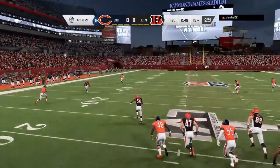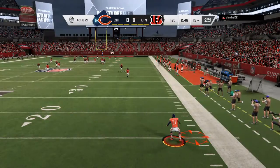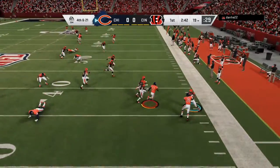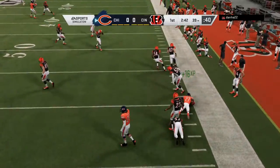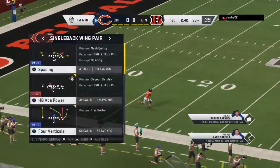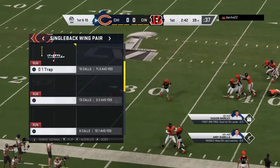He steps into this one, and this is a rocket. This is taken at the 15. Nearly a huge return, as it is still a very good one. 24 yards, and the Bears take over.